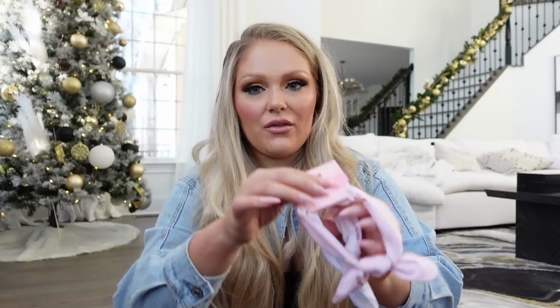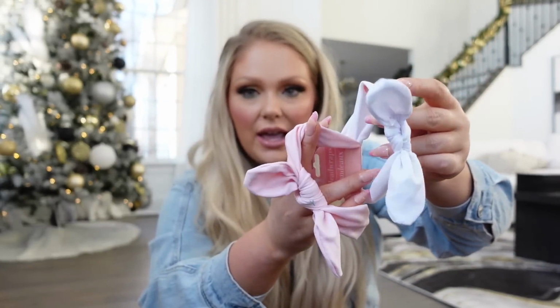I also grabbed this pack of headbands as well. I did a pink and a white one because again, I use these all the time. I have them in my beauty room, where I film, and in my bathroom so that I can use these headbands when I'm doing my skincare and washing my face and doing my makeup, just to get my hair back and out of the way.